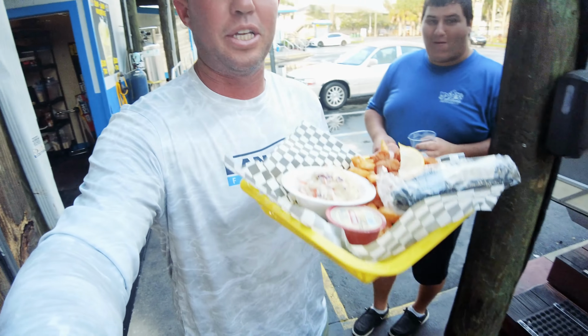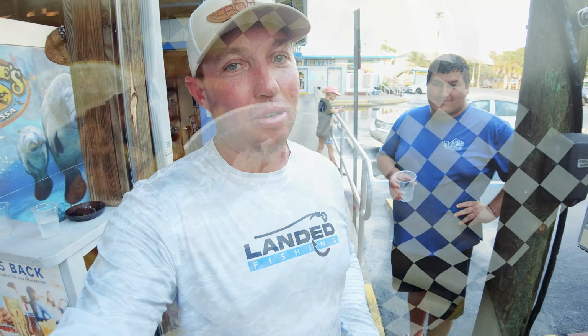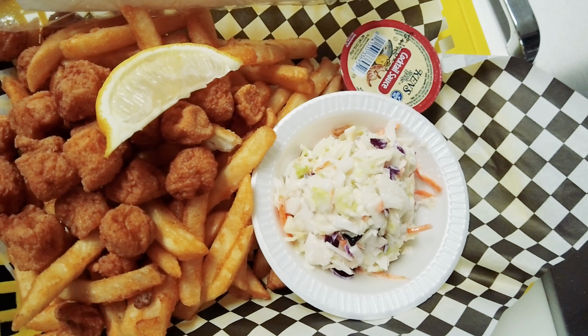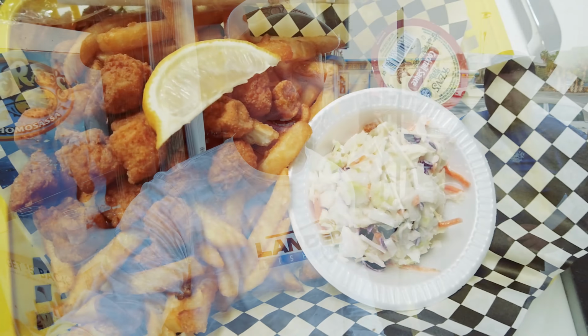All right, so we got everything cooked up. I'm going to go eat, and frying them is a good way to do it. It's real easy, just some batter, throw it in a deep fryer and let them rip. That's just one easy way to do it. Everything's good fried, y'all know that.